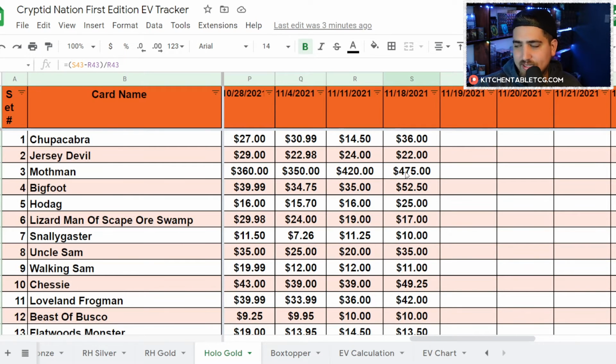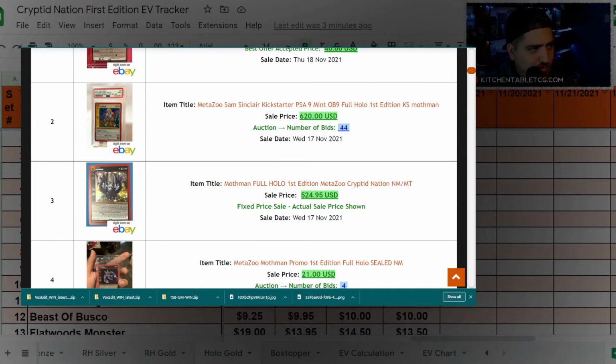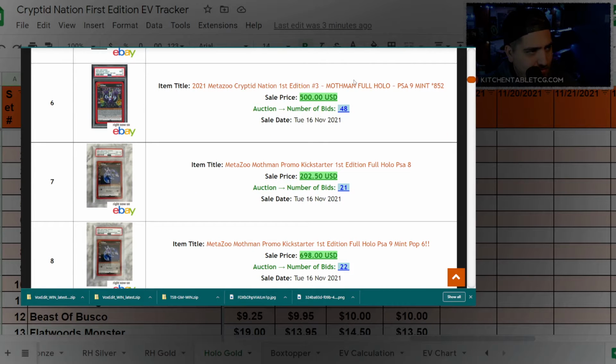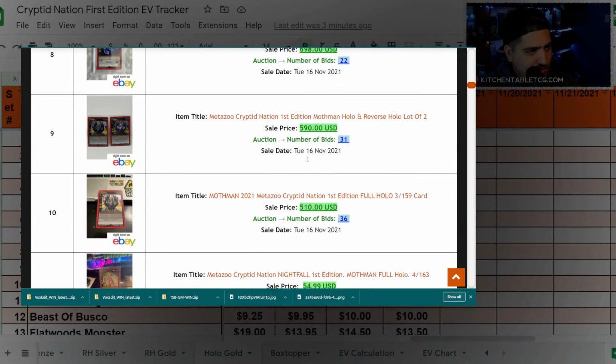You've got your Mothman sitting at $475. Let me show you that too, because there's some listings above, there's some sold below. But the full hollow Mothman, you can see full hollow first edition sold for $525. You've got full hollow Mothman first edition, this one's PSA, that sold for $500. You've got a PSA 8 promo one. Sorry, that was a Kickstarter promo.